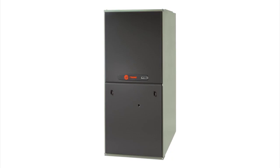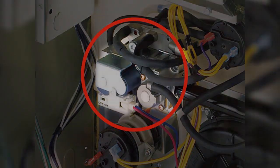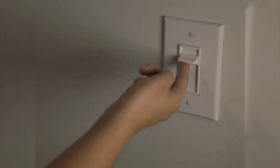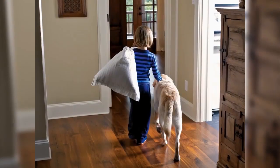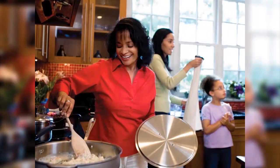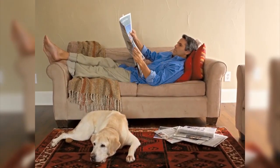What is the ultimate secret behind Trane's modulating furnaces? It's Trane's unique, patented technology that constantly adjusts the modulating gas valve. While other furnaces turn on and off like light switches, our fully modulating valve operates more like a dimmer switch, controlling gas flow with precision at all times. The result? A high-efficiency furnace that provides better comfort, tighter temperature control, and quieter operation while eliminating temperature swings.